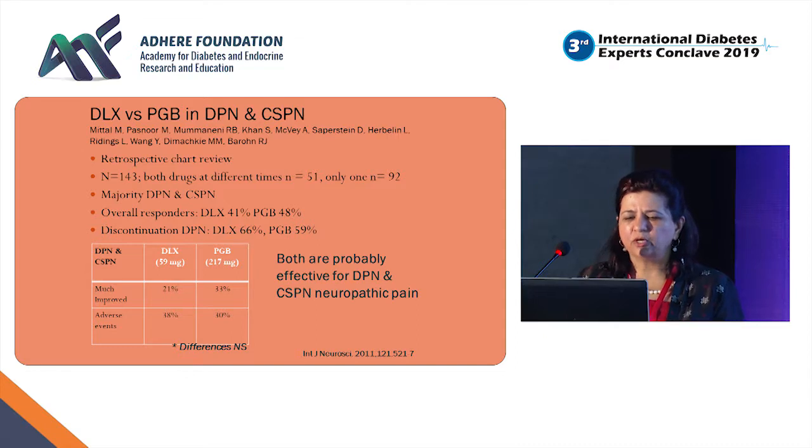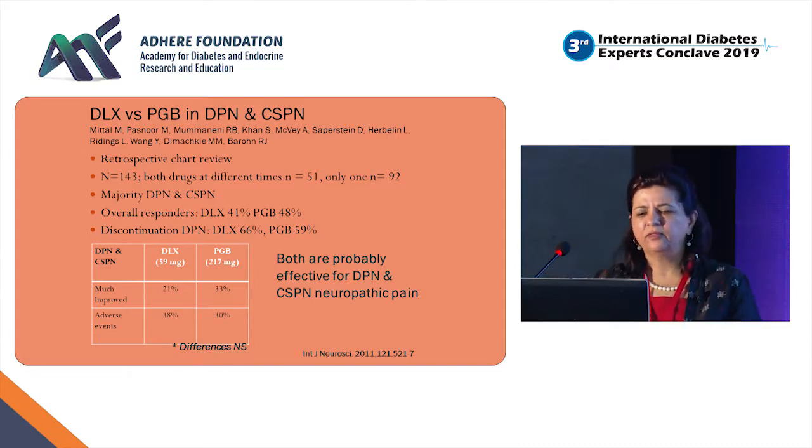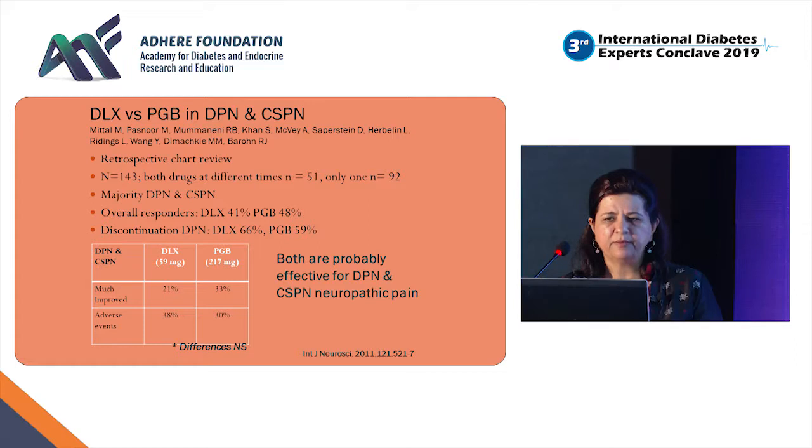A study which compared duloxetine with pregabalin in diabetic peripheral neuropathy showed that both of them are as good as each other in comparison when they were studied.